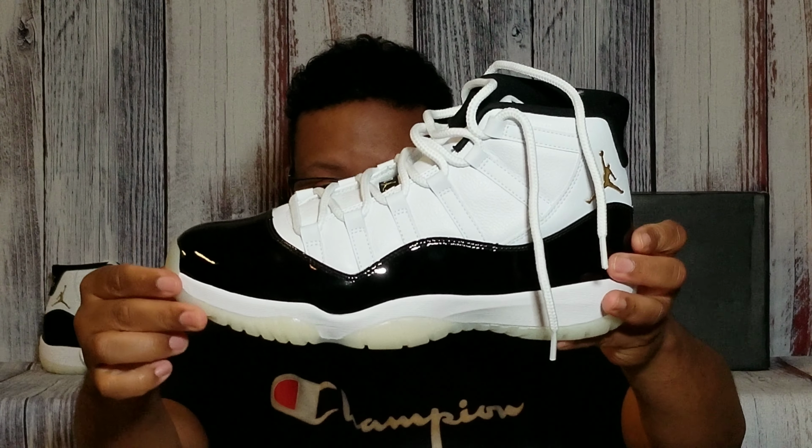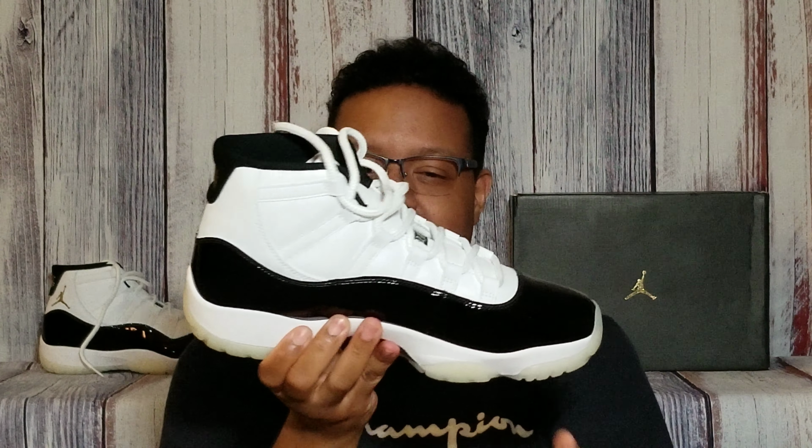Okay, so these shoes are beautiful to say the least. They look like Concords, but they're not. Let's take another look at them, shall we? They have the almost faded outsole. And I say faded, like a semi-translucent outsole here, pretty much oxidized, if you will, semi-oxidized, as you can see on the screen here, right? But it's still nice, though, how they have it set up. It really goes with the aesthetic of the shoe.